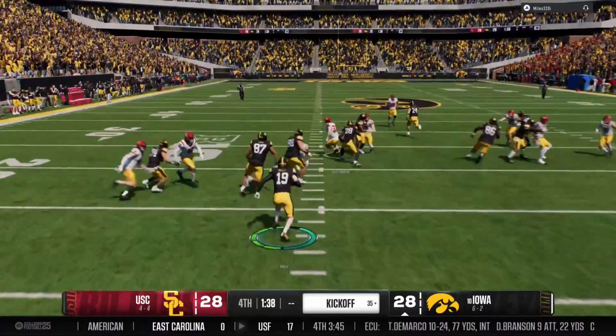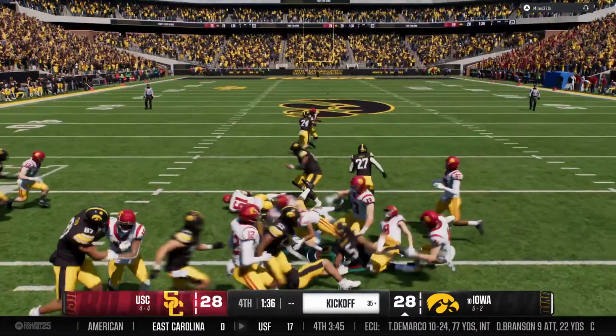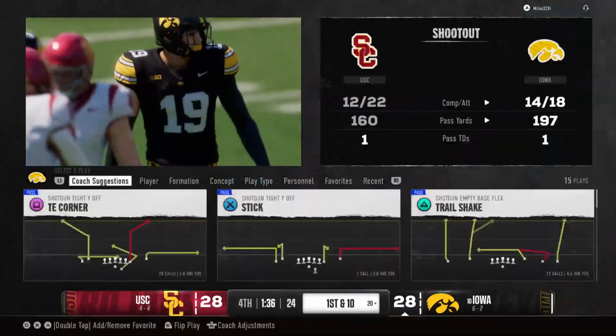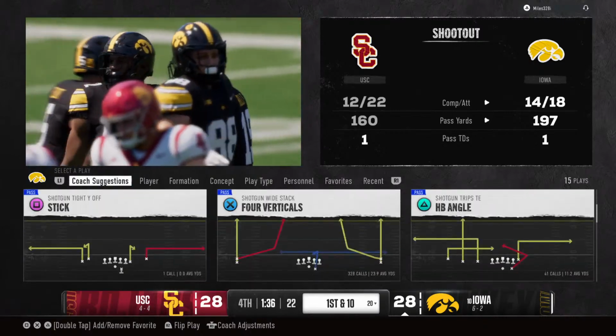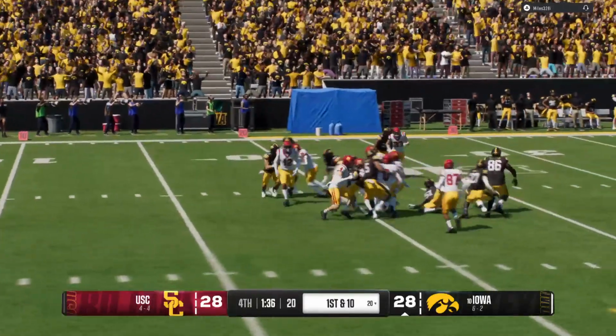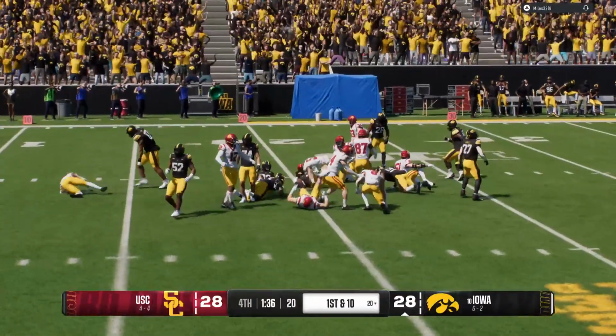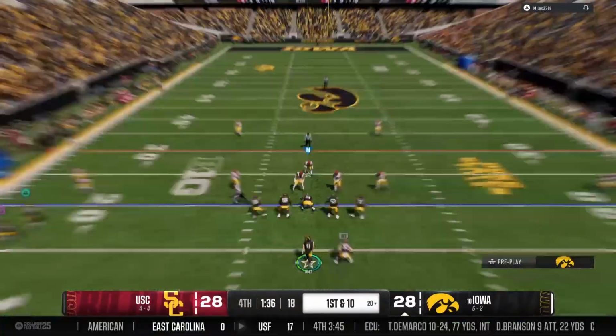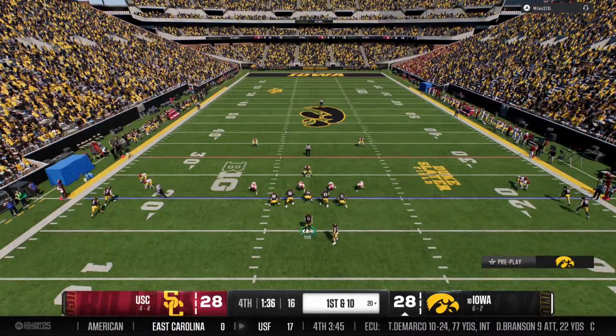From a couple of yards deep, he'll bring it out. He was hoping for something a little more dynamic, that they get him on the ground at the 20. Take over. First and 10. Iowa has it back on offense, hoping to ride the wave to the end zone.